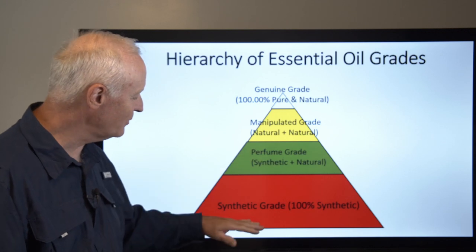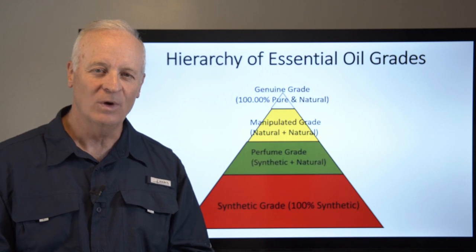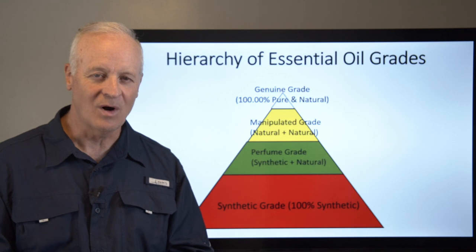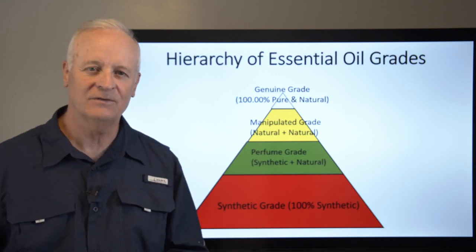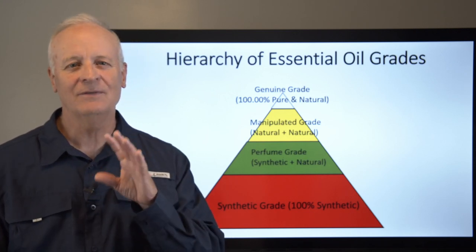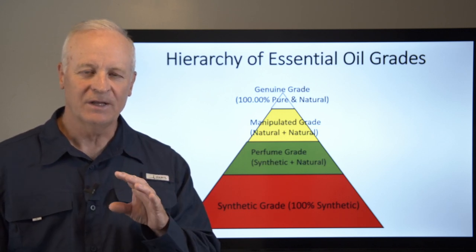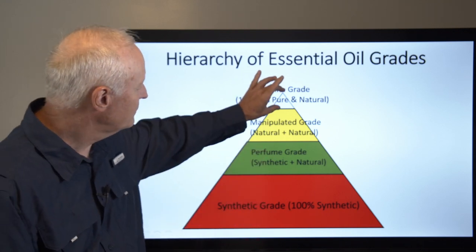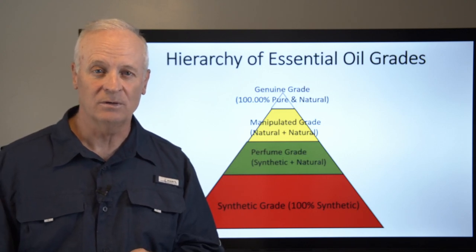The worst is down here where you have totally synthetic grade. A very common one is wintergreen. In fact, over 80% of the wintergreen on the market is completely synthetic. And then they sell it as if it's 100% natural at a higher price. So I wanted to give you that information because you need to know that the efforts that I went through to get Oman frankincense are efforts to make it up here pure and genuine grade essential oil.